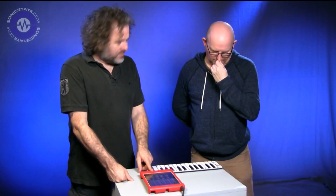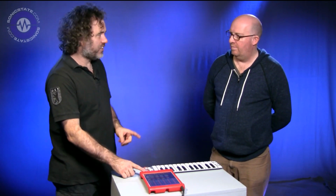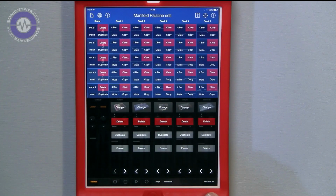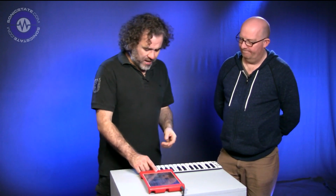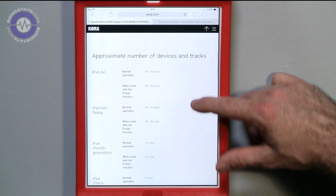And I think this is a timely moment to look at the CPU usage, because this is a juicy app. This is an app that needs the more recent generations of the iPad. This is the iPad Air, as we mentioned, which is the current standard. It'll run well on the next one down, but then you'll see diminishing returns as you go through the earlier generations.